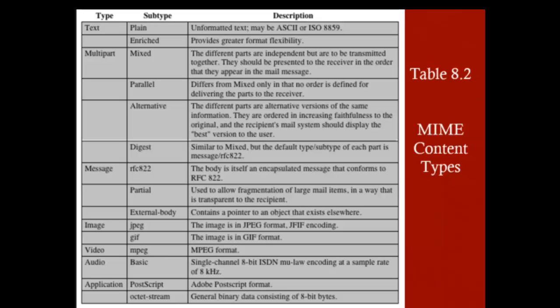For the multi-part alternative subtype, the various parts are different representations of the same information. The multi-part digest subtype is used when each of the body parts is interpreted as an RFC 5322 message with headers. This subtype enables the construction of a message whose parts are individual messages. For example, the moderator of a group might collect email messages from participants, bundle these messages, and send them out in one encapsulating MIME message.